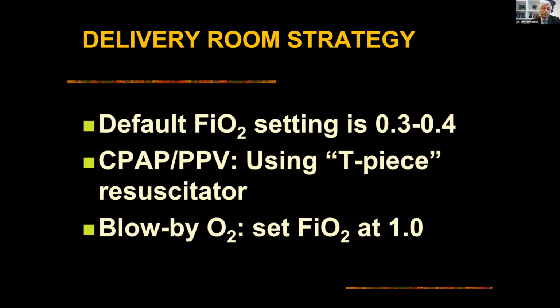But again, the effort is to try to give the oxygen through the blender and to try to not use beyond 30 to 40% initially if we can avoid. And again, keep in mind the oxygen saturation at birth for the first 5 minutes, and there are Dawson curves from Australia that you can look at for what oxygen saturation to expect. So we try to aim for reaching an oxygen saturation of about 85% in about 5 minutes of life.